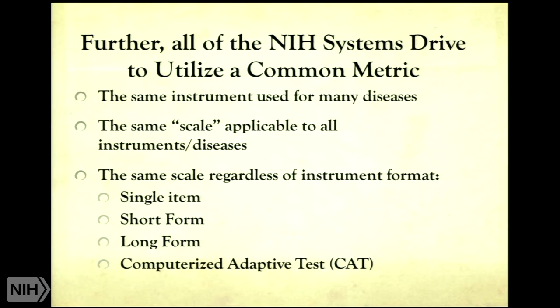So for these instruments, and it is the case with PROMIS, Neuro-QOL, and Toolbox, many of these instruments are available in various lengths, if it's on paper or computer format. No matter if you use single items, short form, long form, or CAT, the score is on the same metric. Obviously, the reliability of a 1 or 2 item instrument is going to be less than an 8-item instrument, but the score is comparable, which is incredibly helpful. But most legacy measures fail to make this grade.